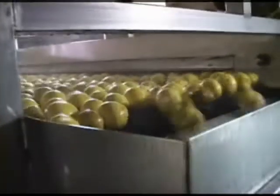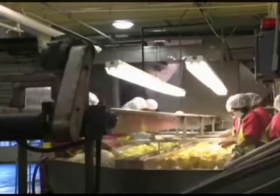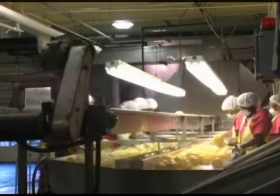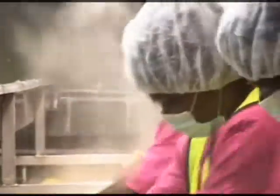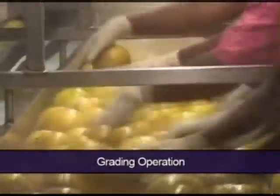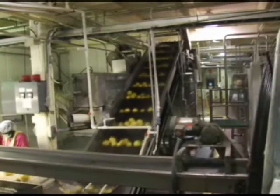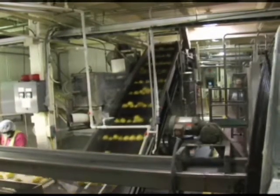It's a mechanical work of art, and I give that credit to my brother Bill, who built it. When you're making fresh squeezed orange juice and grapefruit juice, the very most important part of your production process is the grading. They touch every piece of fruit that goes by in front of them. And on a typical day, we'll have 1 million plus pieces of fruit that we will use in the production of fresh squeezed orange and grapefruit juice.